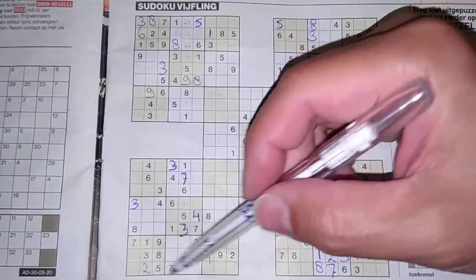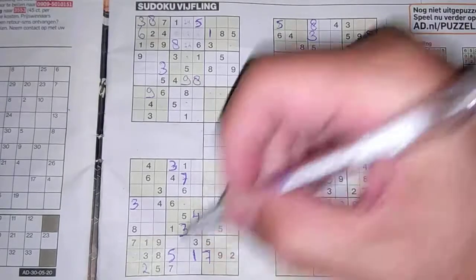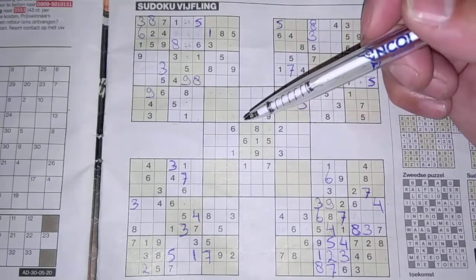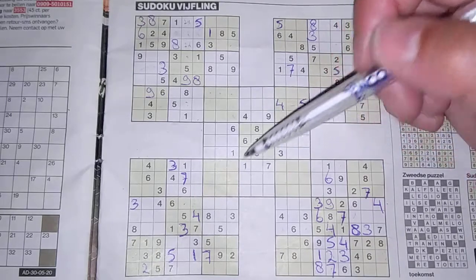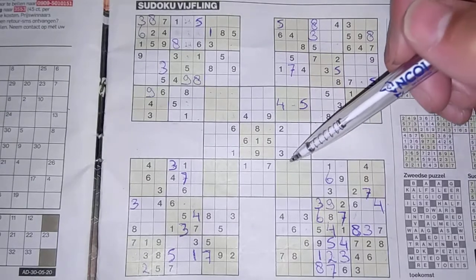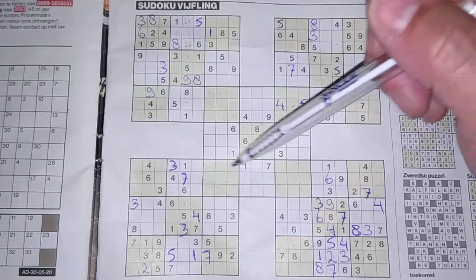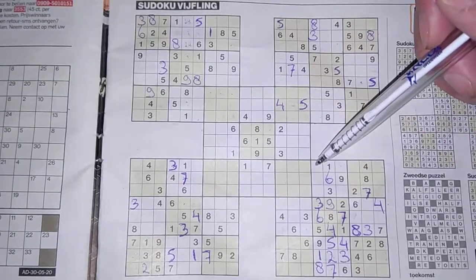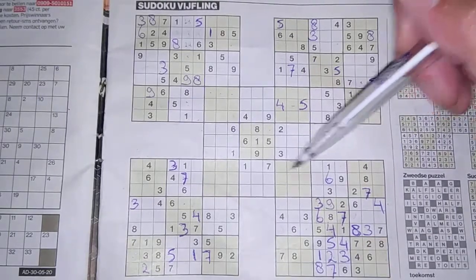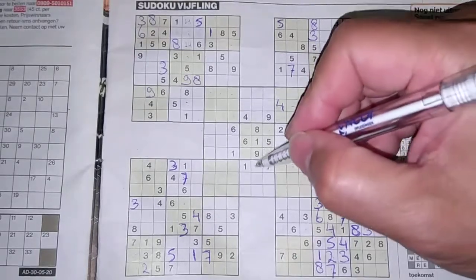5 in this row, 5 in the last row, so in the row between, the only two places for the 5 should be here or there, but I see here 5, no 5 there, 5 should be here. Look, this big square, we have 7 missing numbers. One of the missing numbers is a 4. I cannot place a 4 in these three boxes. We have a 4 there, so no 4 in these three boxes. We have a 4 there, so no 4 in these three boxes. So one box left for the 4 should be here.